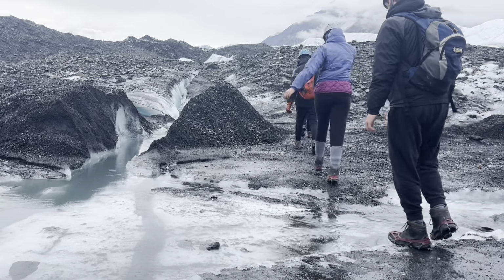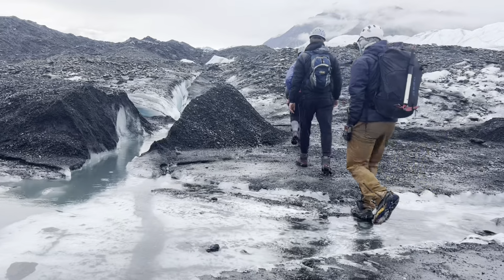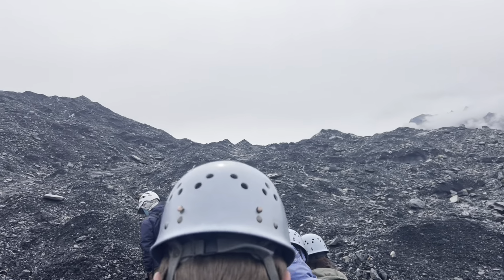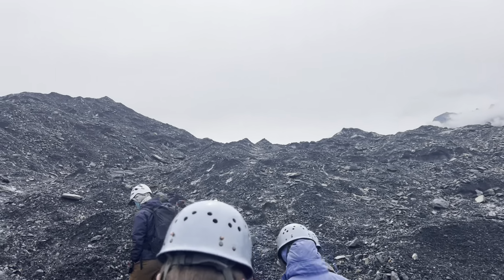Notice we had to wear helmets the whole time. And when we got towards the front of the ice here, we were putting on micro spikes in order to help with traction with the ice.